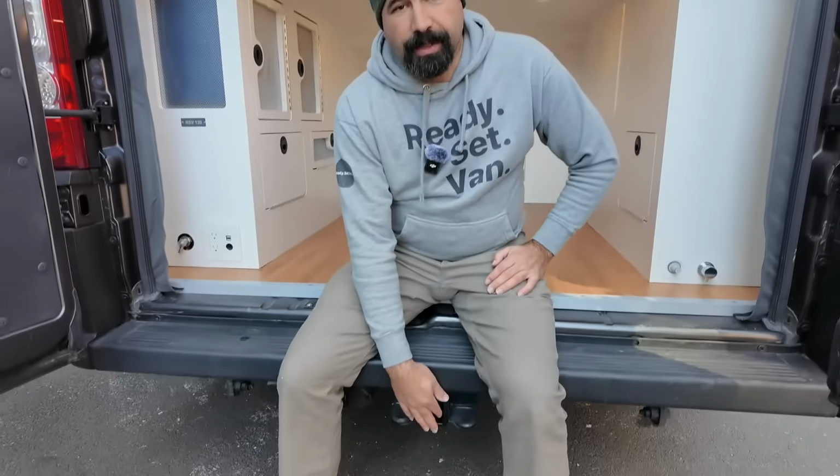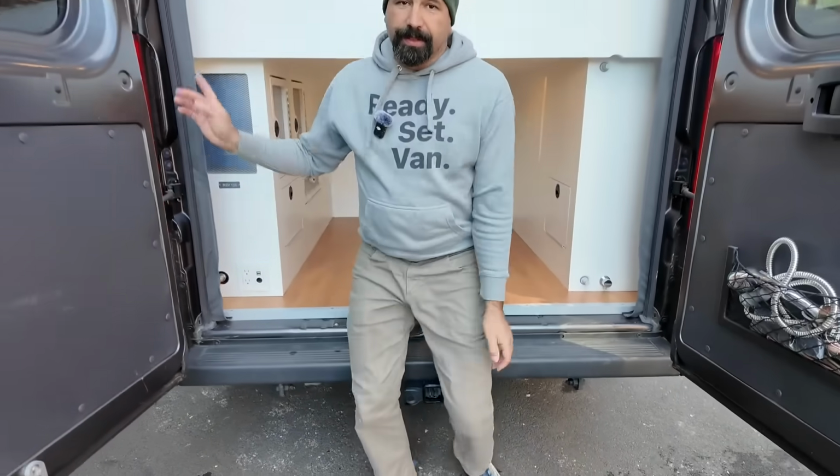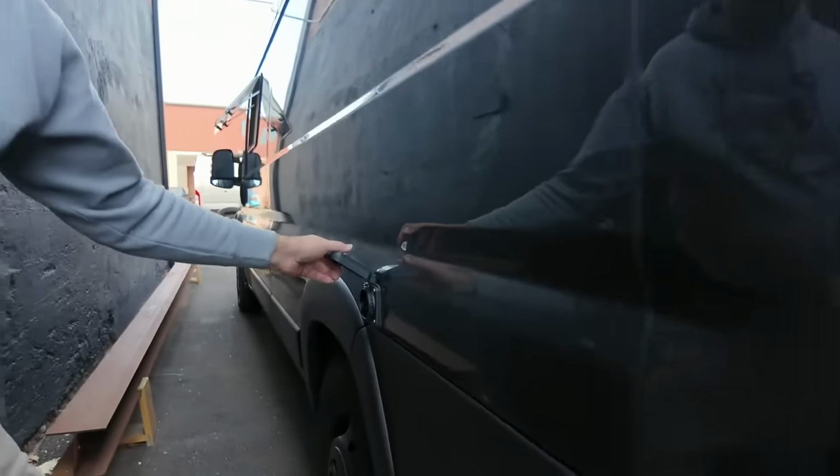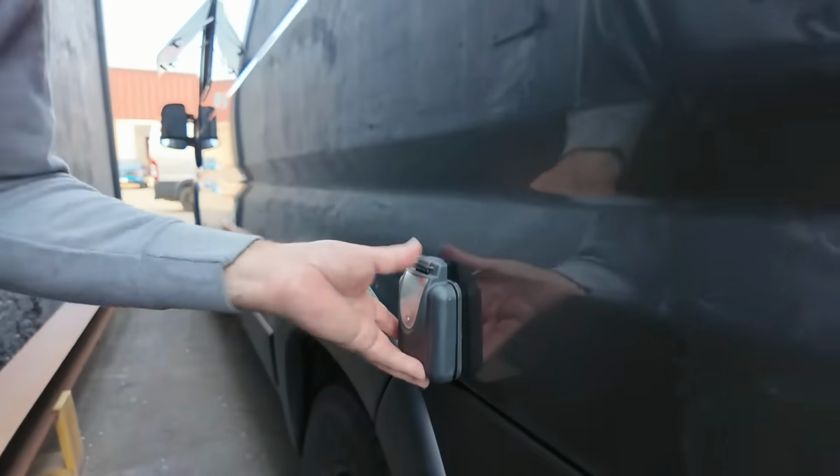And down here they have a hitch receiver that came from the factory. And of course on the side we have our shore inlet here, if they need to do shore charging.